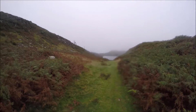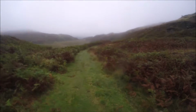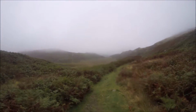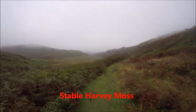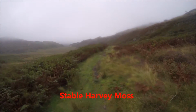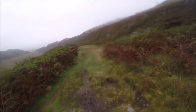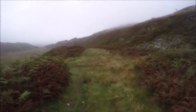Okay guys, just leaving Beacon Tarn behind, and down here we go. I'm not sure what it's called, but apart from one little bit, it should now be totally downhill practically all the way to Coniston Water. I'll catch up with you again in a bit.